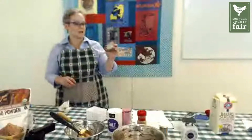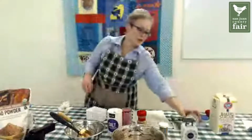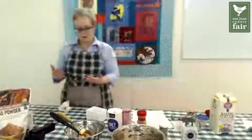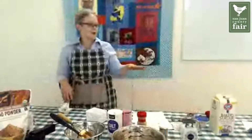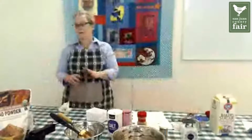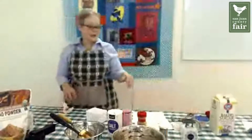And so it's a good thing to have one of these around if you're a serious baker and want to make sure that you're baking it correctly. So that will go in the oven for 25 to 30 minutes, depending on how big a pan you're doing.